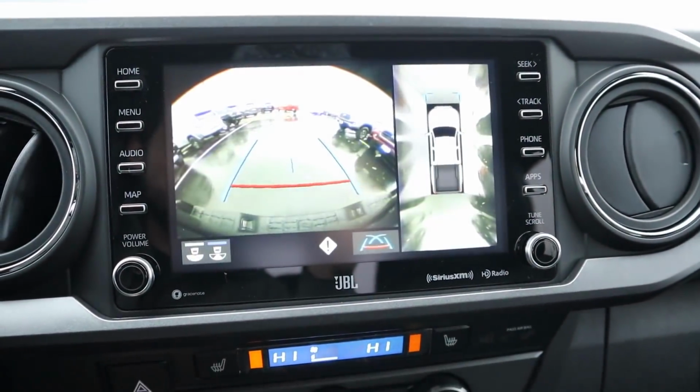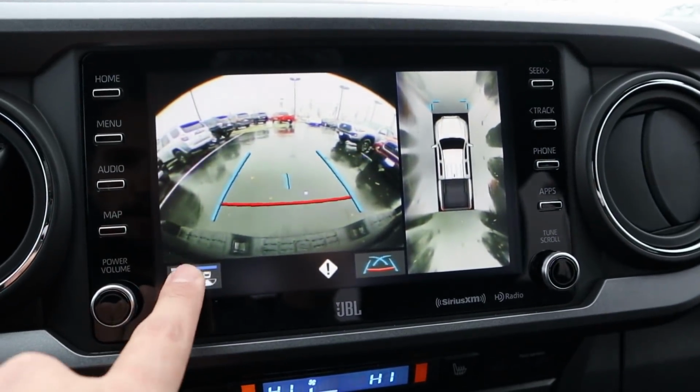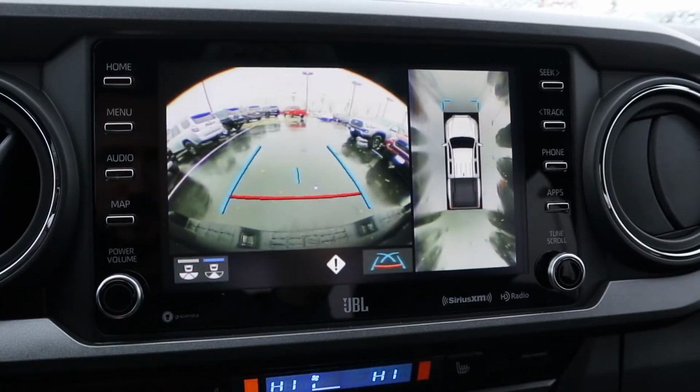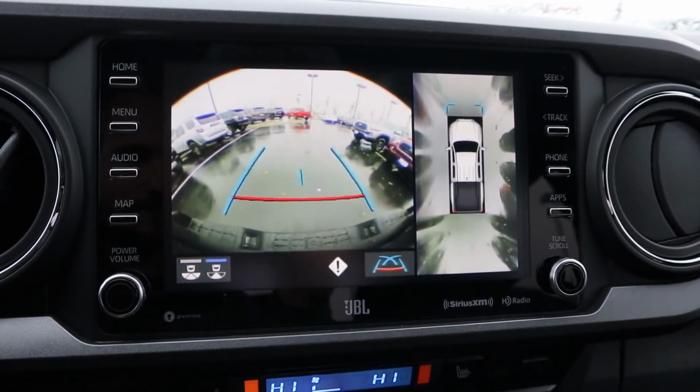And last thing we got to go over is the backup camera. You do get a bird's eye view right there on the backup camera, and then you can kind of toggle between that and that view. The resolution on it is pretty decent. Definitely a little bit more on the old side, but gets the job done.